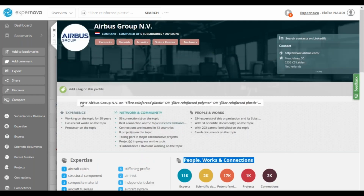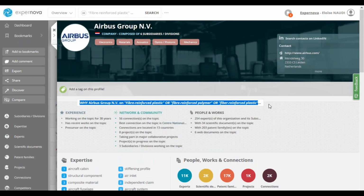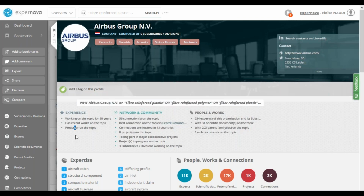Above that, you have the why feature. The why feature displays elements that justify why the organization is relevant to your research topic. In this section, I have a lot of interesting indicators that help me in my selection of partners. For example, I can see that Airbus has been working on fiber reinforced plastic for 38 years. It has recently published works on the topic, and Airbus is a precursor on the topic.